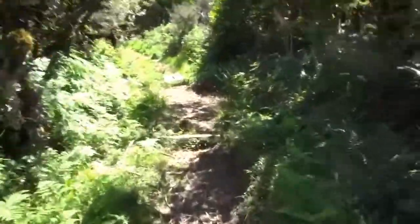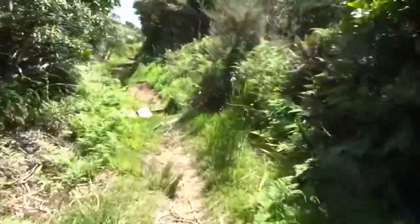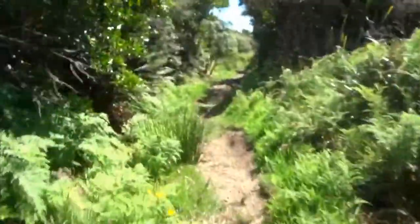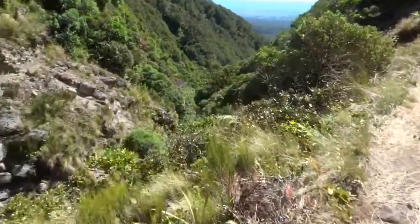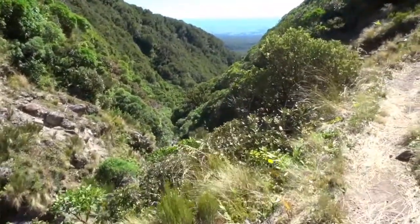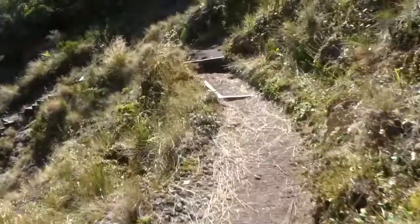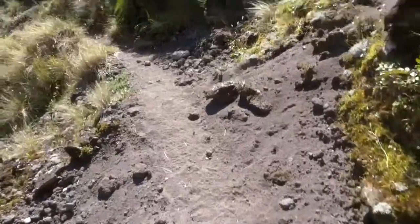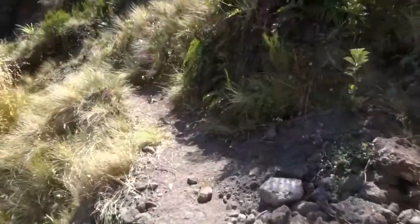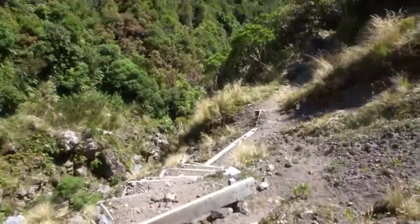So now that I'm lower, I'm back in vegetation again. I just went through a small patch of bush and back into the shrubby type vegetation. The track's following this gully down. Once again, it is dry, so there doesn't seem to be many springs up on the mountain. It seems to rely on the snowmelt, which most of the snow is already gone. Yeah, so it's quite nice views.